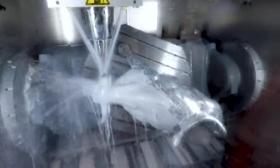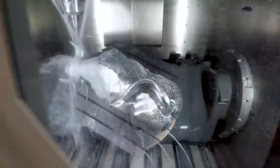Still think this is one of the coolest demos I've seen all week, and we've seen some amazing machines and met some amazing people and technologies and tools and so forth, but this just has me captivated.